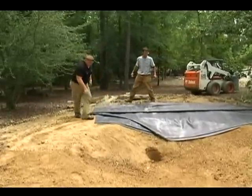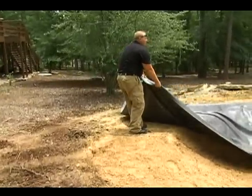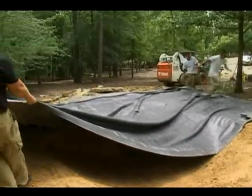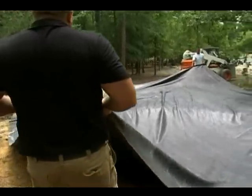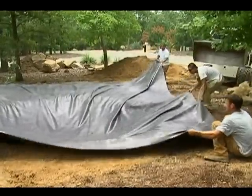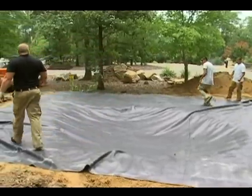Okay. Just pull down a little bit more. Okay. Yeah, go ahead and pull around this way. Yep. Okay. Pull it this way, Tad. Right there. You need to make sure you got plenty of height on that end. Okay.